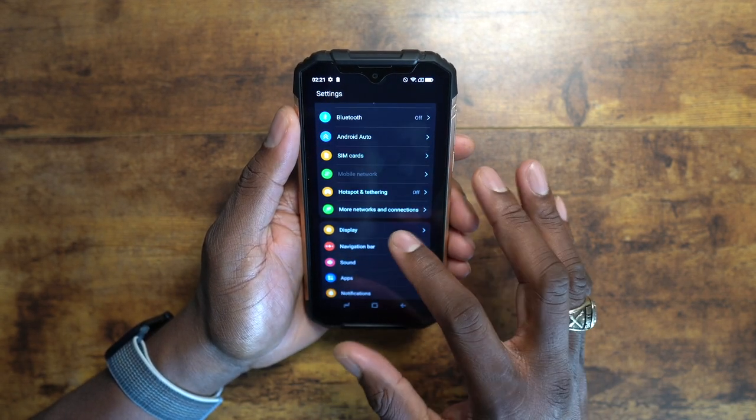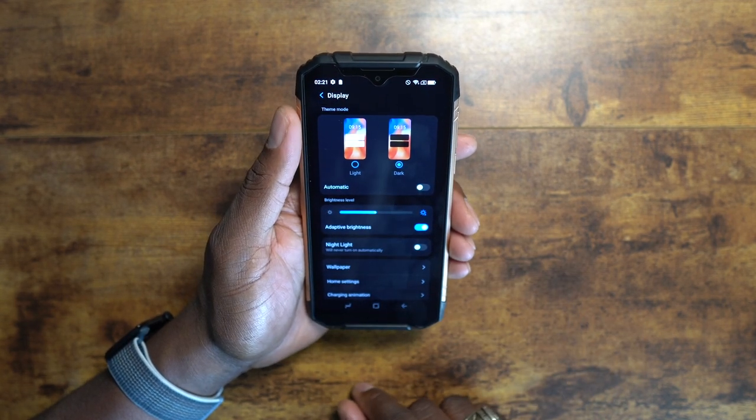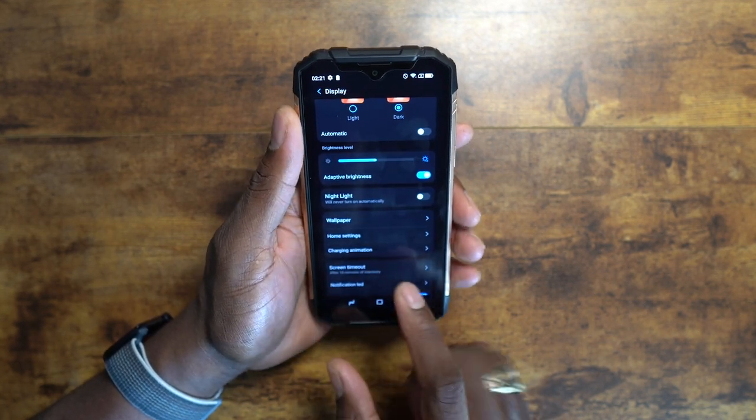Settings is looking pretty good. Let's get into display real quick. And I was getting to that next. Go figure, John. Go figure. So you got your home screen settings. Let's go ahead and put this to 10 minutes so it doesn't keep timing out for us.